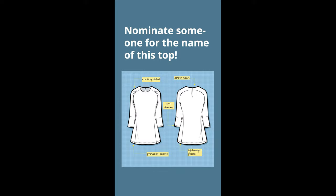This is called the Princess Peplum. And we need a gorgeous new name for the top. So please get your nominations in. And the first four names, random pick, will be the name of this top.